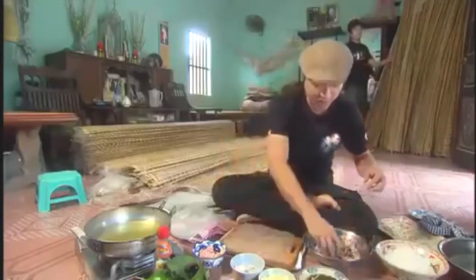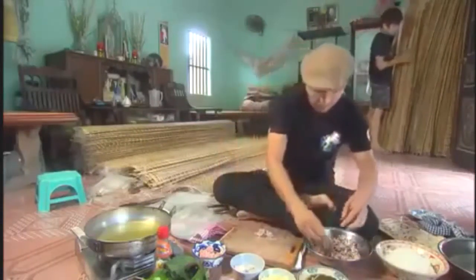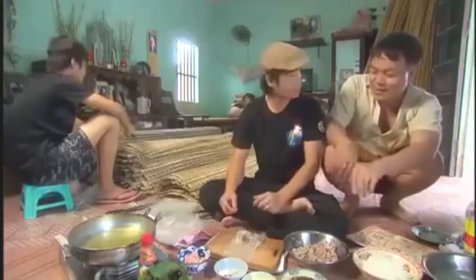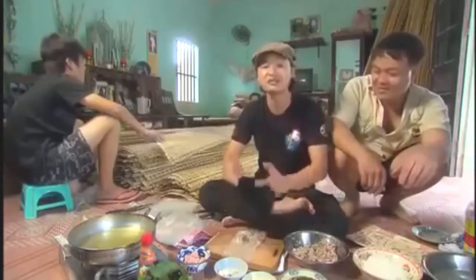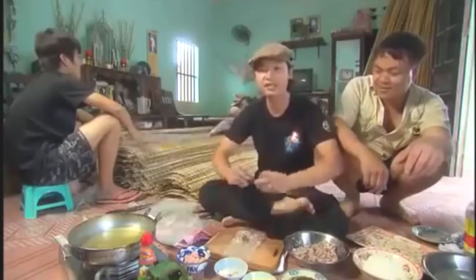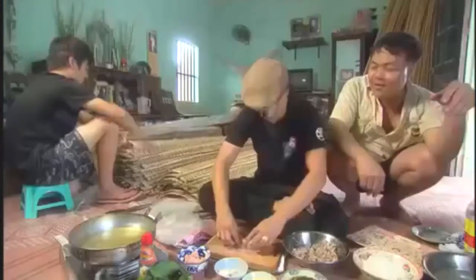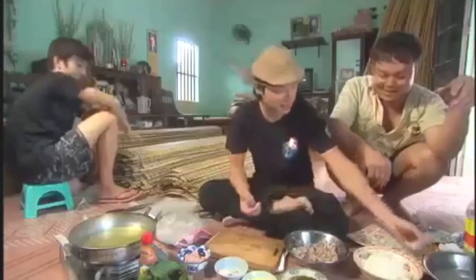So once that's done, I'm going to put some filling in here, my crab and pork and glass noodles. So just long sausage-shaped. Fold the ends in. Mr. Nghị is telling me how to do it. He's telling me to make sure it's really tight. And that's right, your rolls need to be really, really tight and firm, or else they'll just kind of bubble up and pop. So I'm going to use all my fingers here and roll that in tightly. That's looking good. That's right. Yes. Okay, I'm going to put that aside.